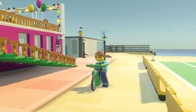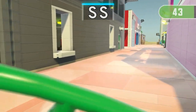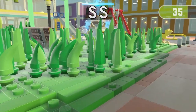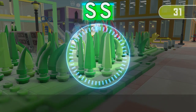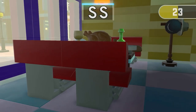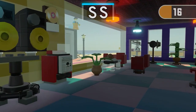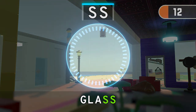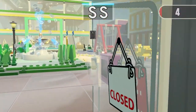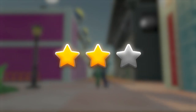Get ready for the next run! 3, 2, 1. Find three things containing S. Time's up! Great job! It was so close!